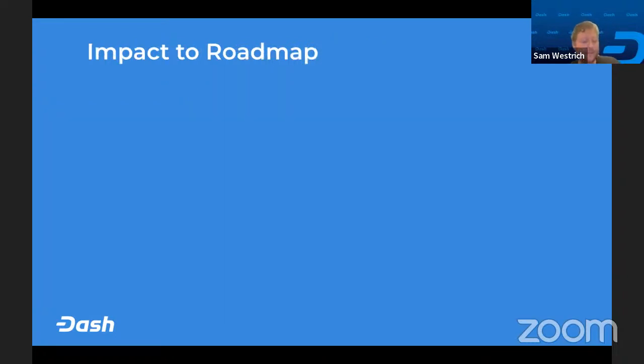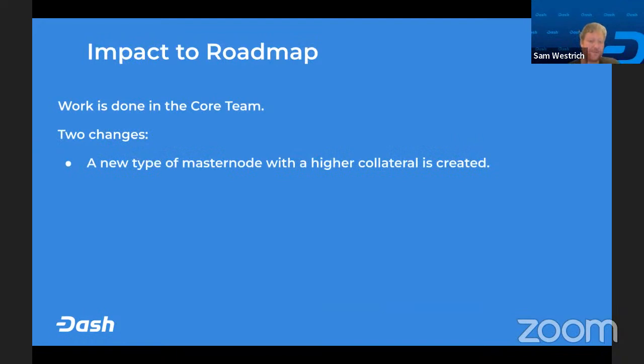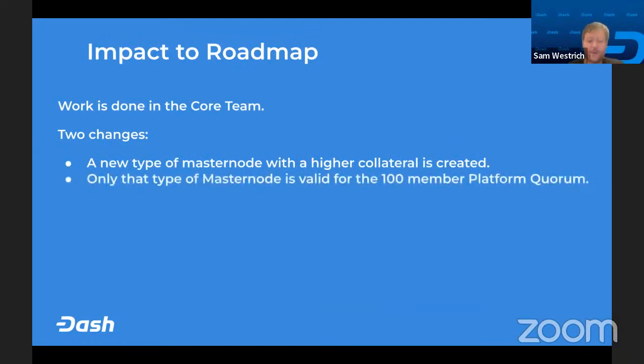Okay, so let's talk a little bit about the impact to roadmap, because that is probably very interesting to a lot of people. Work to have high performance masternodes would be done in the core team. There are 2 main changes. A new type of masternode with a higher collateral is created, and only that type of masternode is valid for the 100-member platform forum. To me, these are very simple changes.